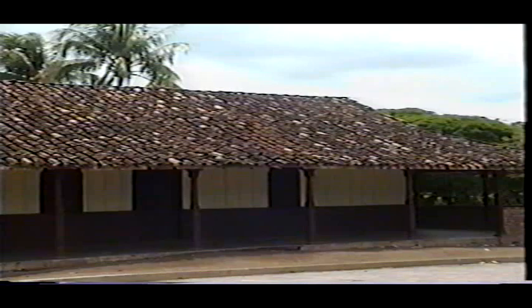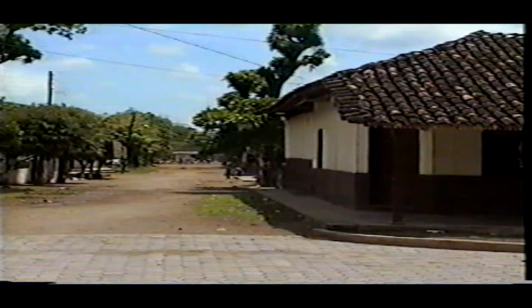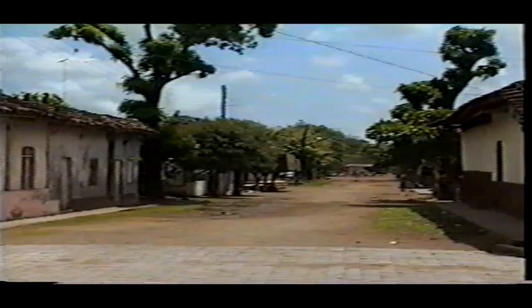Look how cute the little houses are with the old clay roof. And of course everything is green after so much rain. But this is real simple, quiet, no cars, hardly anybody. Of course it's Sunday.